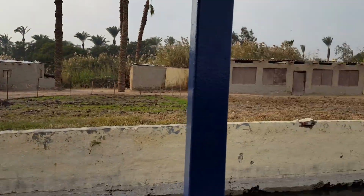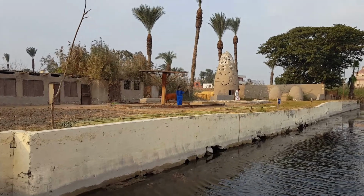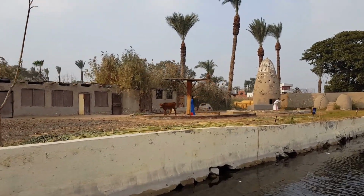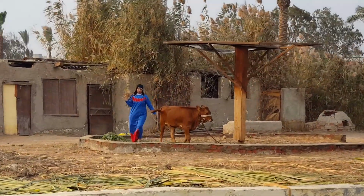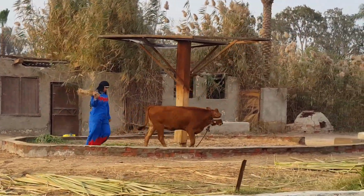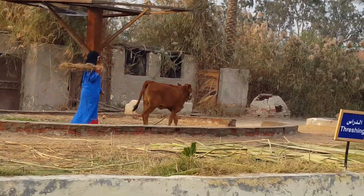Shadoofs are still sometimes used today. The grain is carried in a net bag hung on a long pole. When a thick layer of grain has been spread on the circular floor, it is then taken to be stored in the silos.